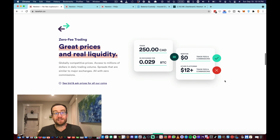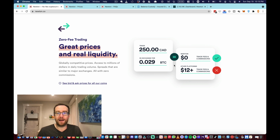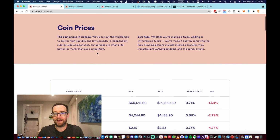Now there's some great things about Newton that are very interesting, and you see they have zero fee trading. So what does that actually mean? You don't pay any trades and fees and commissions, which a lot of platforms hide. But one of the things I really like about Newton is in terms of their pricing, right? So let's look at the bid and ask prices for all their coins. On their coin prices page, they have basically cut out the middlemen, so they have high liquidity and low spreads.